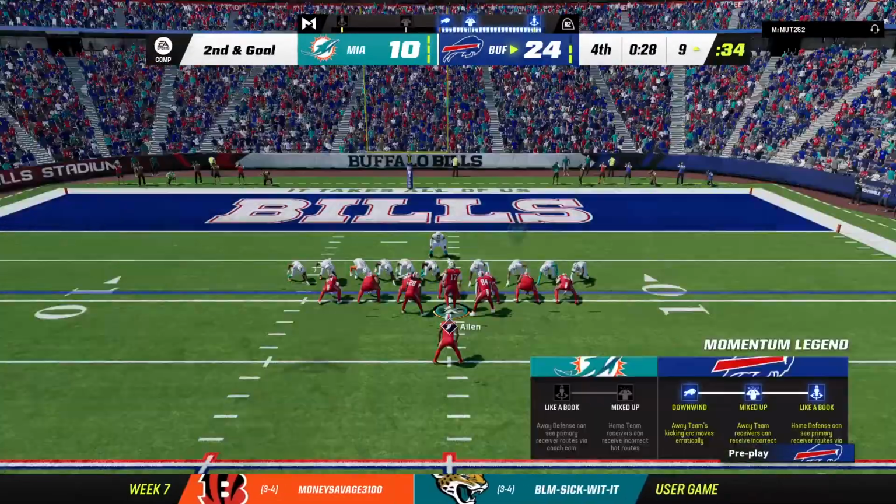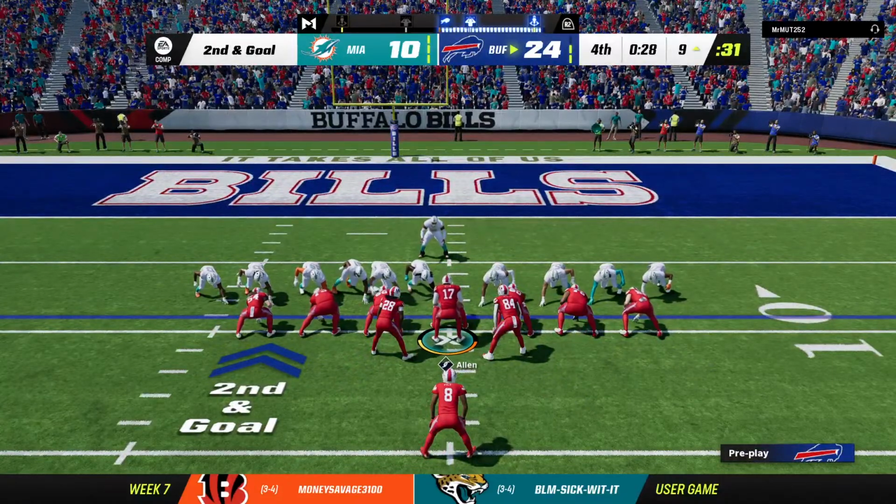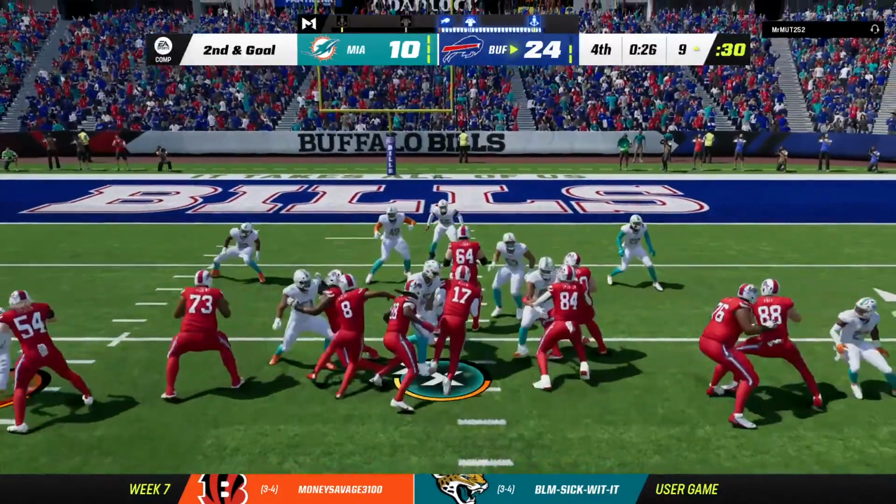Another shot from the 9 on 2nd and goal. And they will take a knee here.